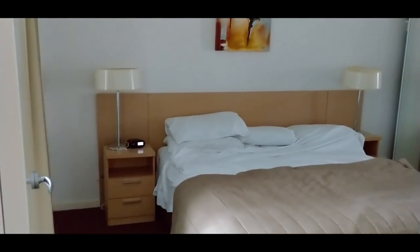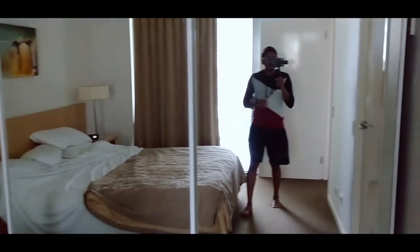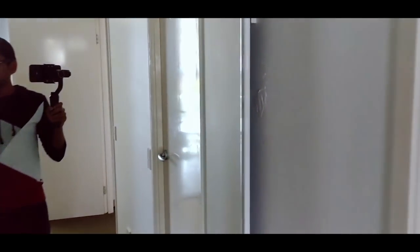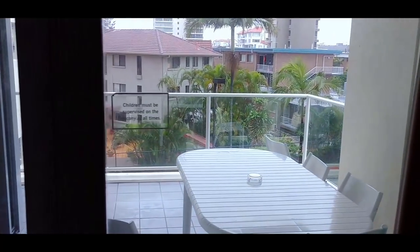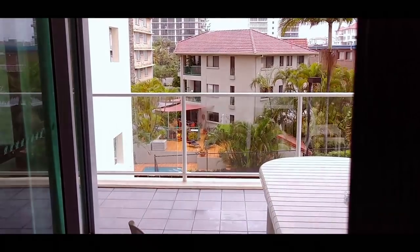Okay. Yeah, this is our bedroom, guys. We've got a big bed over here, and there's a big mirror. Hello! Here's another washroom. And this opens to the balcony. I'm really liking this room. It's very big compared to the previous one in Melbourne.